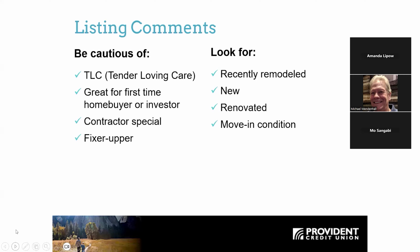On the right, look for recently remodeled, new, renovated, move-in condition if you want a property that you don't have to do anything to. Most times they are exactly what they're telling you. They've been completely updated. That's awesome. It could be 60 years old, but now it's like a new home. So those are out there. Obviously, those are going to command a little bit more money. Okay?